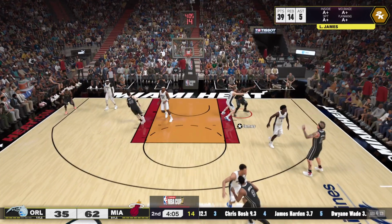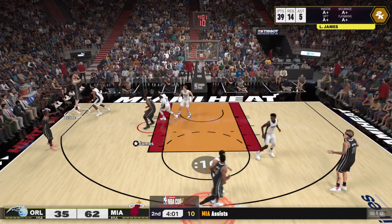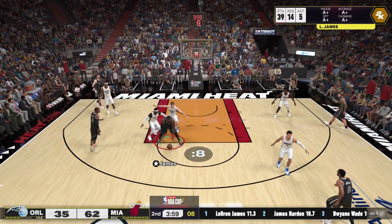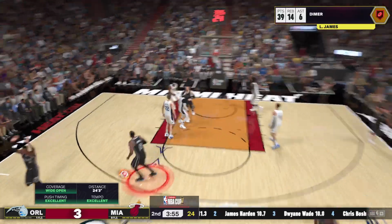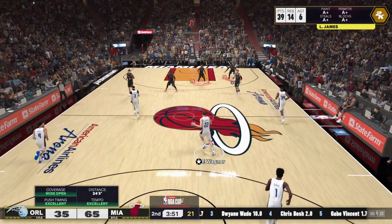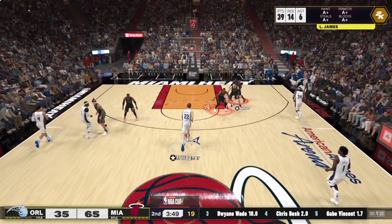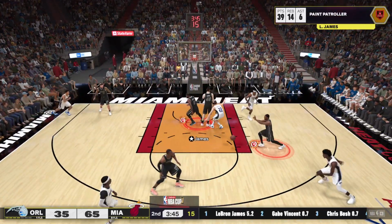James, the pass to Anderson. Some nice ball movement here by the Heat. The shot by Wade, wide open. Good, and the assist goes to James. Wade's got 8. So tenacious on offense. Wade has a keen awareness when to fire that quick shot.